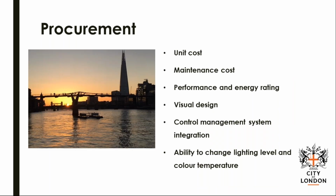So as you can see by this slide, this is really how we laid out the rationale for deciding which lanterns we were going to use, and also going forward which CMS system we're going to use. Quite simply, we're looking at the unit costs, maintenance costs, performance, obviously energy rating, and visual design. With people looking upwards, yes, you could see a light, but the actual lantern itself we want to sort of disappear into the building. So that was quite important to us.